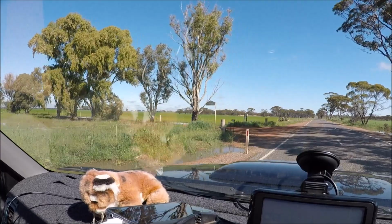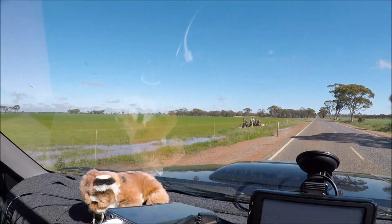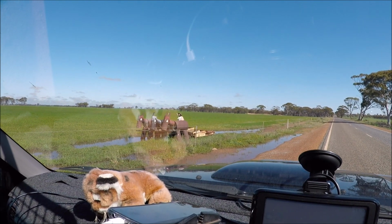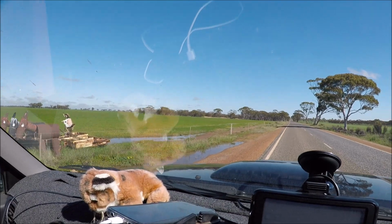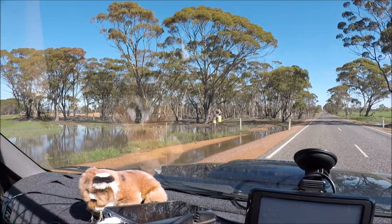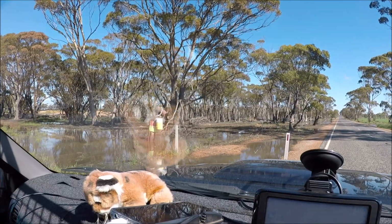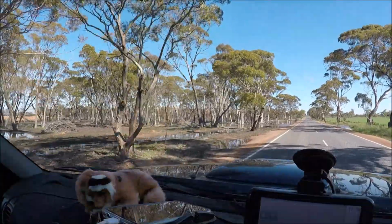What are these three guys up to? Oh, they're pulling a plough. Okay. That's keeping in the themes of farming. There's another one I can't pull in there. I hope you can... Yeah, we can see that, whatever it is. Hasn't got a name tag on it. You can see the water that's lying around. They've had so much rain, like us.